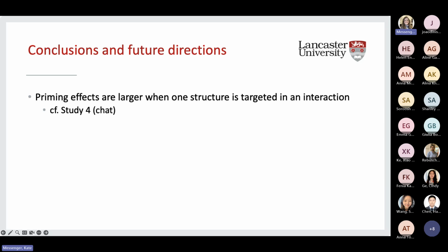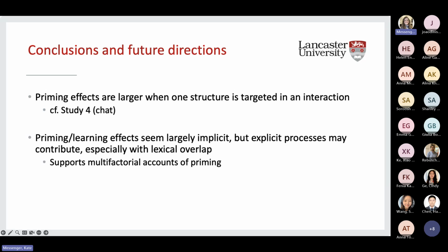I didn't talk much about the chat study, but most of the studies target one structure, and then we find quite large priming effects. But when we started to mix different structures in and speakers had to switch between different types of sentences, we found those effects quite attenuated. So focusing on one structure at a time is maybe quite useful.